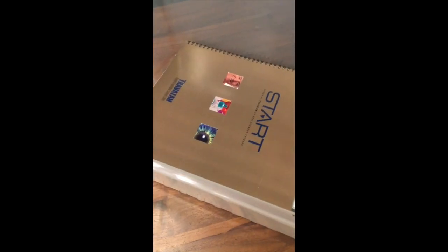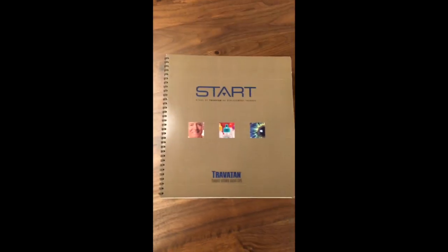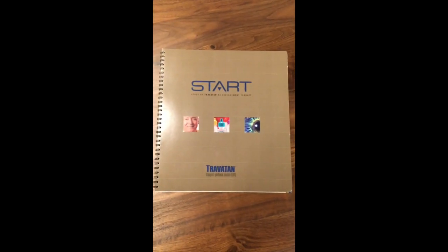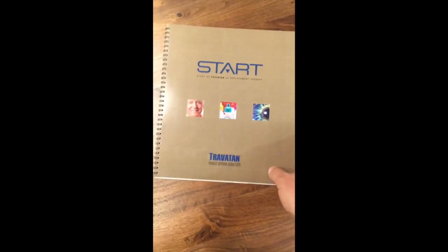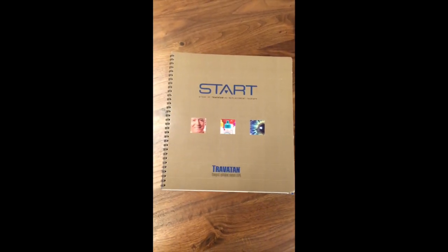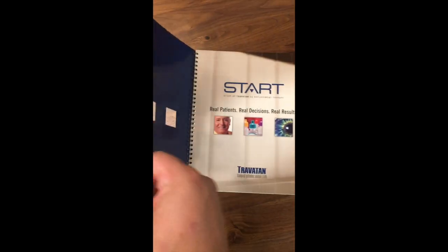So the start piece, this was another Alcon Travitan piece, and the start program, or start trial I should say, I believe was a clinical trial. It's been a long time. I don't know if this is 2003. So a lot of details escape me from this particular piece, but I believe it was like a head-to-head study of Travitan versus other categories of glaucoma drops, I think.